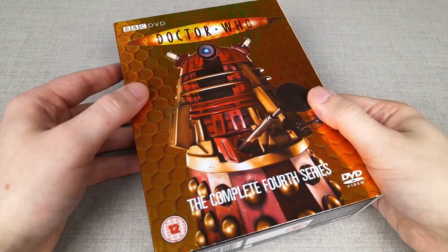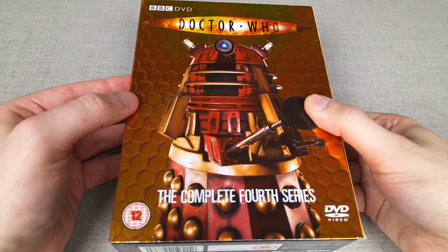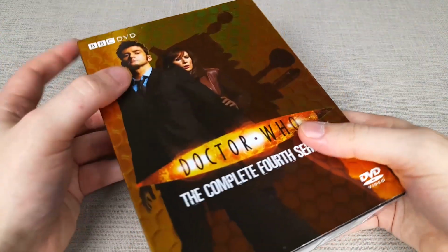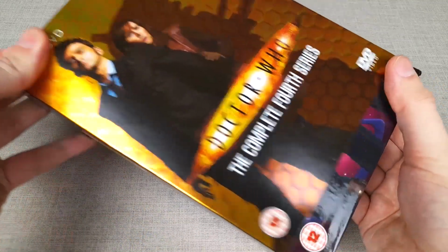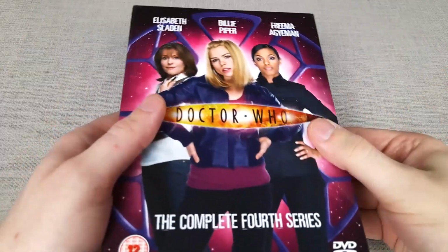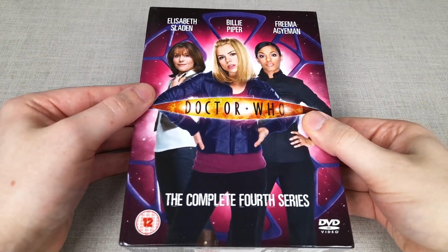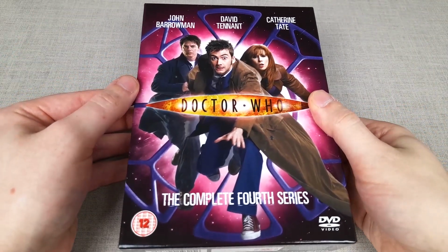And for this particular box set, we have a limited edition sleeve, described as the Honeycomb Supreme Dalek cover, which I think was exclusive to HMV here in the UK, and that's literally the only major difference. I believe the standard has a cover with Davros on the front, if memory serves. And then we have the interior cover there with some of the companions featured throughout the final few episodes of this run.